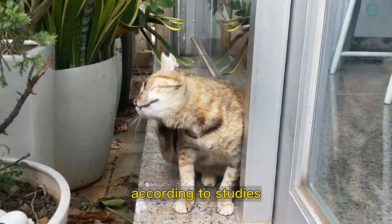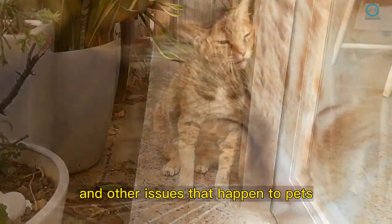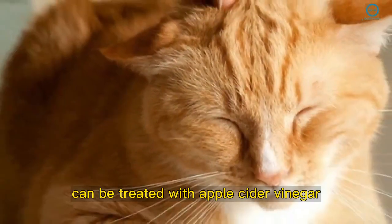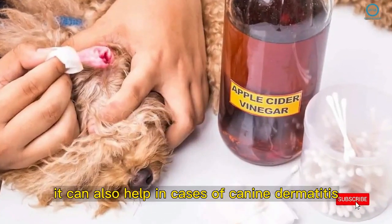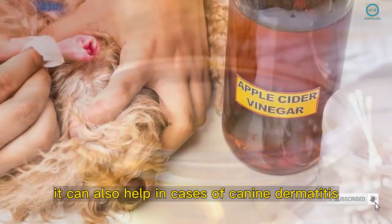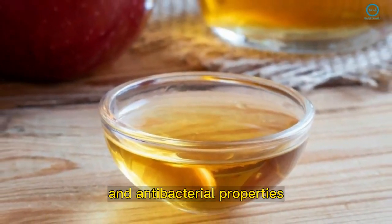According to studies, bladder infection, itching skin, many inflammations, and other issues that happen to pets can be treated with apple cider vinegar. Did you know that it can also help in cases of canine dermatitis? This is all thanks to its antioxidant and antibacterial properties.